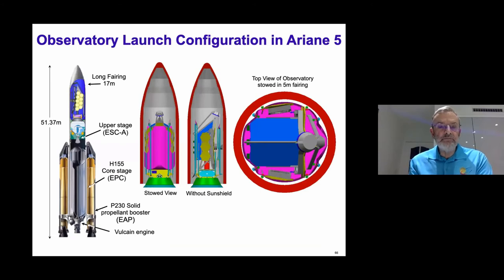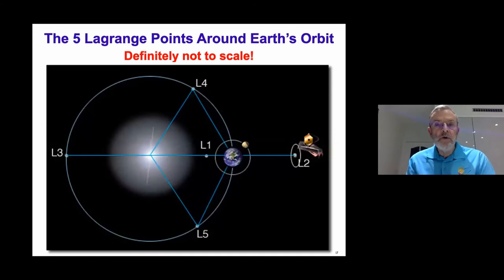Here's the bit about the Ariane 5 and schematics of James Webb stowed inside the fairing. I won't say too much on this. But we need to look a bit at where it's going. Now, this picture is very definitely not to scale. And what you've got there is the sun in the middle, the white thing, you've got the Earth and the Moon, and L2 out on the opposite side to the sun from the Earth.